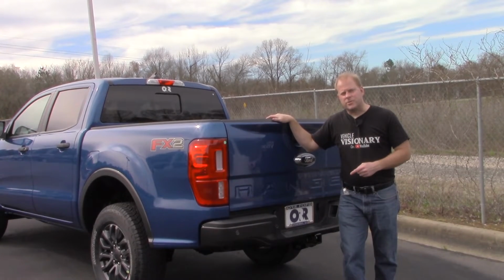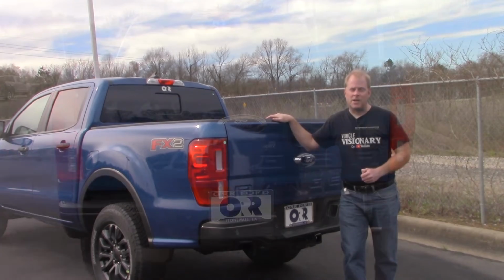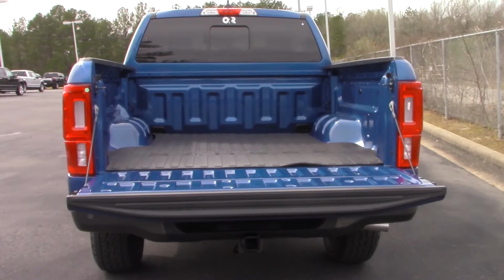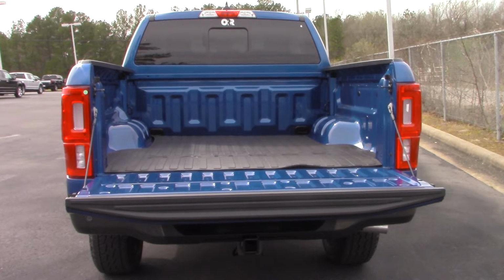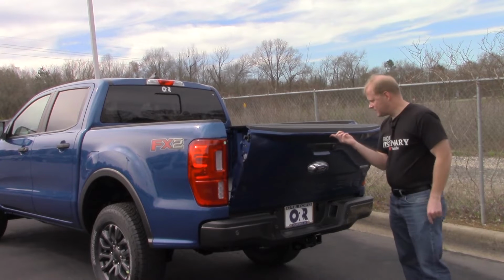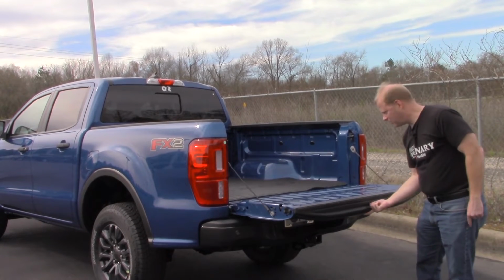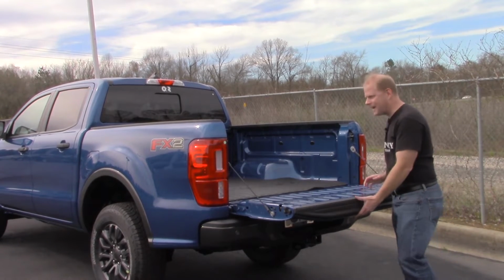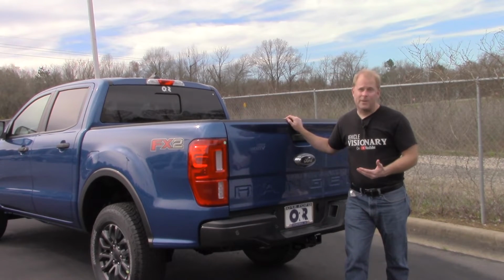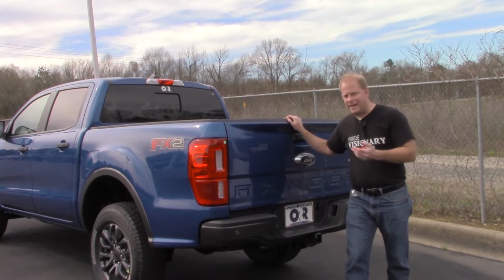The payload of this truck is 1,609 pounds up to as much as 2,128 pounds. And like I said, it will tow up to 3,500 pounds. Now, it does not have a dampened tailgate, but I just want you to notice, I'm doing that with my finger. It's a super light tailgate, so no worries there. You really don't need a dampened tailgate necessarily with it being as light as it is.